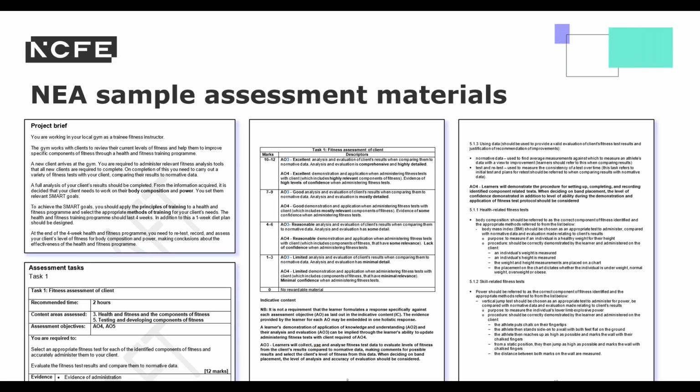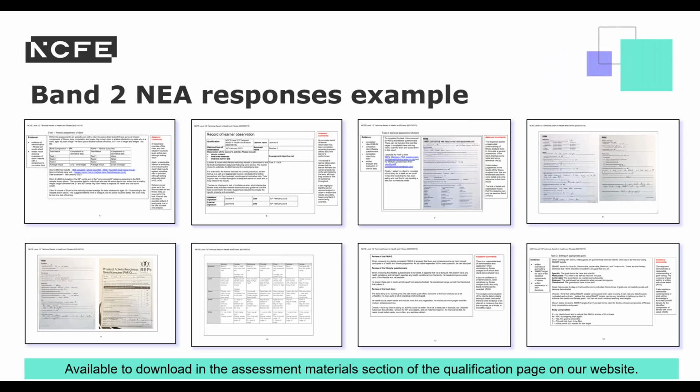It consists of assessment tasks and associated mark schemes including descriptors, available marks and indicative content for each of the AOs. Sample assessment materials including mark schemes will be available for you to access on the NCFE website on the V Cert page. Any example responses are available to download in the assessment materials section of the qualification page on our website.